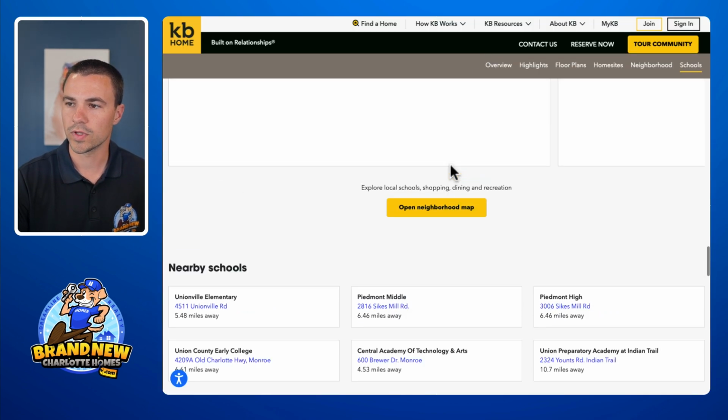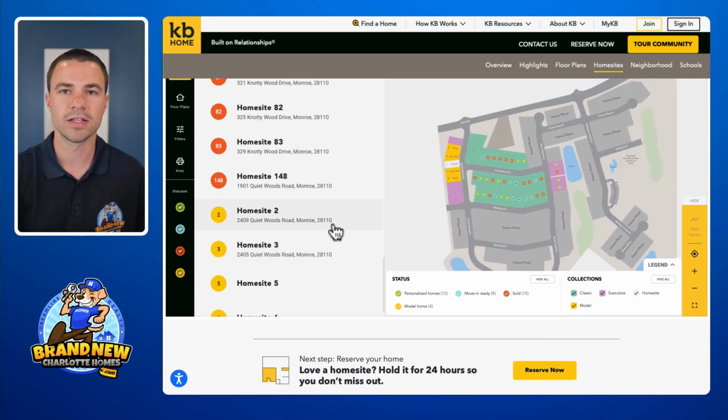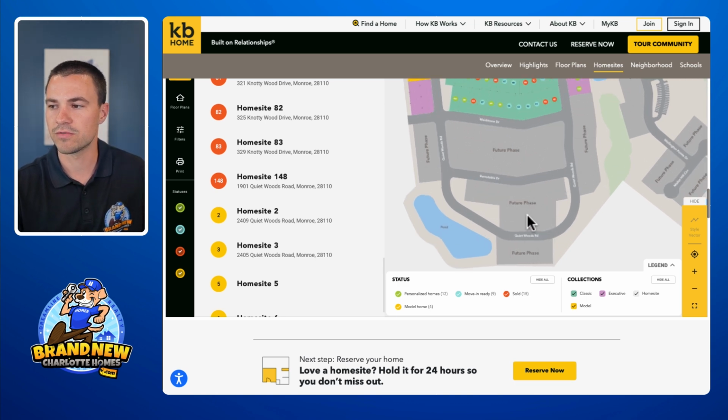So one thing I also wanted to show you: if you are looking for some larger lots, with a little bit more of an executive style feel, I do know that they're going to have some closer to 70-foot wide lots in this future phase.